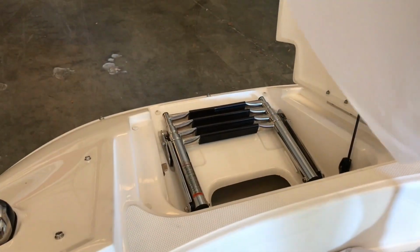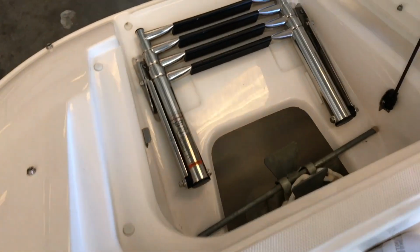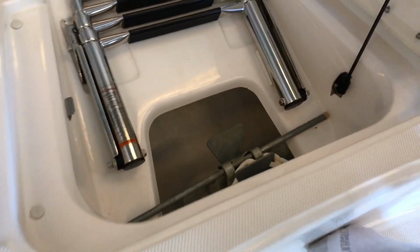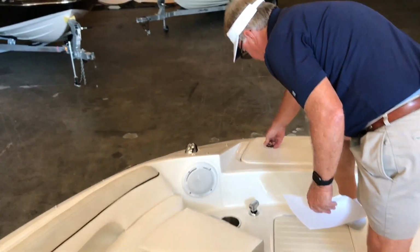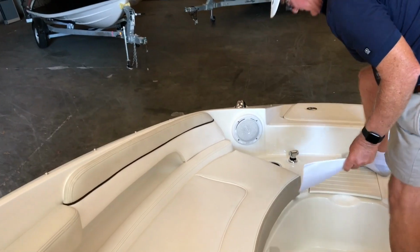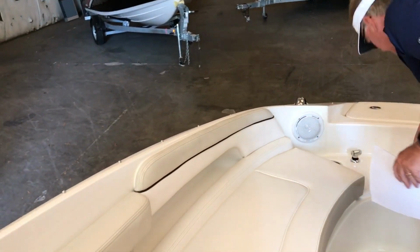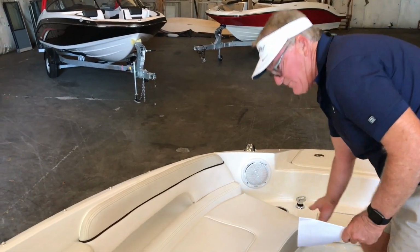We have a nice big anchor locker with plenty of room for anchor, lots of line, and a front boarding ladder as well. On this boat also, we have a freshwater system, so we have a front wash on the front, freshwater wash. We have a self-bailing little cooler here as well.